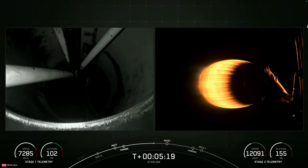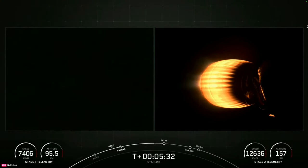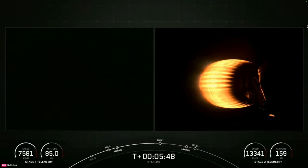Awesome pictures looking up the length of the first stage, where the second stage sat just a couple of minutes ago. Altitude's starting to burn off pretty good. Course speed's coming up because this thing is free-falling. And entry burn will be here just very shortly. It's a very short burn, but it accomplishes the first phase of braking so the first stage can begin its approach onto the recovery ship.